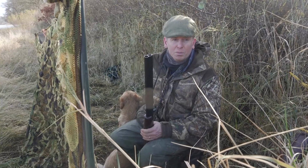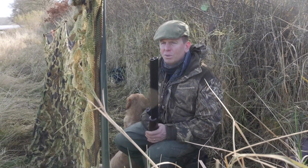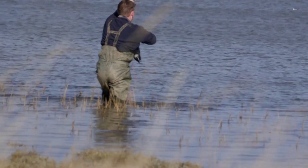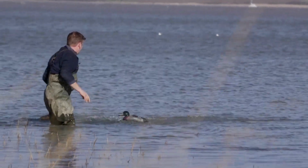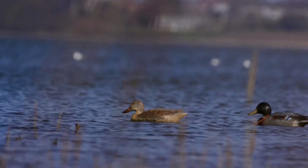I'm hoping for a bit of movement with the tide, and there's a few birds about. There's a pair of widgeon just moved across me to the front, but quite a long way out. So I've slung out some decoys just to try and entice them in. Half a dozen widgeon decoys and a couple of teal and a couple of mallard. And I'm hoping that as the tide rises and then drops and the mudflats become exposed again, the birds will just move, see the decoys and be tempted within range.